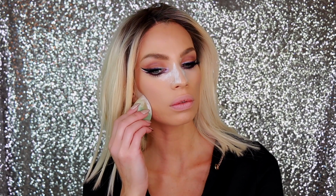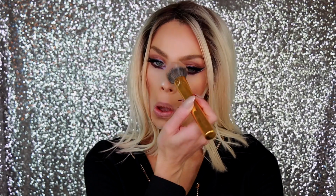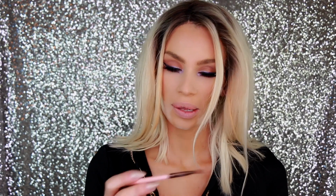Now for baking under here, same thing. Let's brush the top bake off. See, even typically I would never leave this bake on that long because I feel like I would get dry looking, but life's a-changing. Okay, we're gonna pick up that brown color on my Luxie mini angled brush.